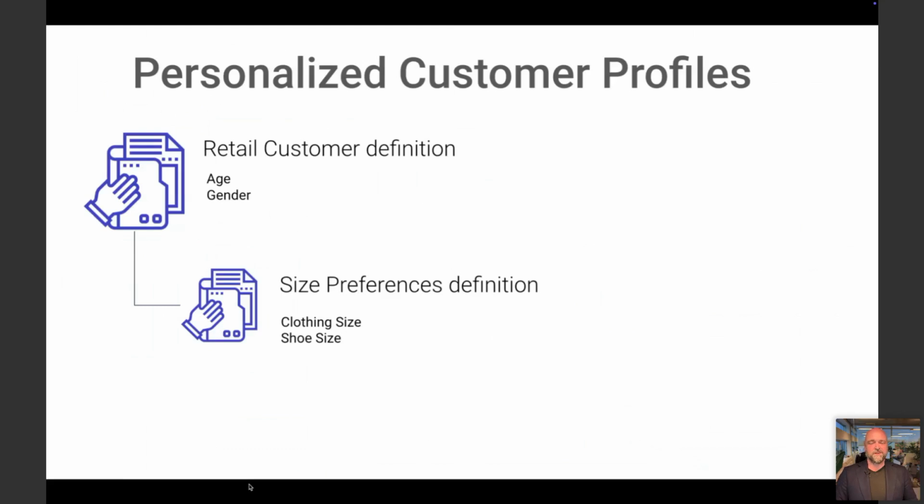So you can set up a size preferences definition, which is basically preferred clothing size and shoe size. Easy as that, right? And because it uses the definition system, you can go ahead and define what should be selectable in here when you edit the customer profile. And of course, the customer itself can also edit that. And basically, this is what we end up with.